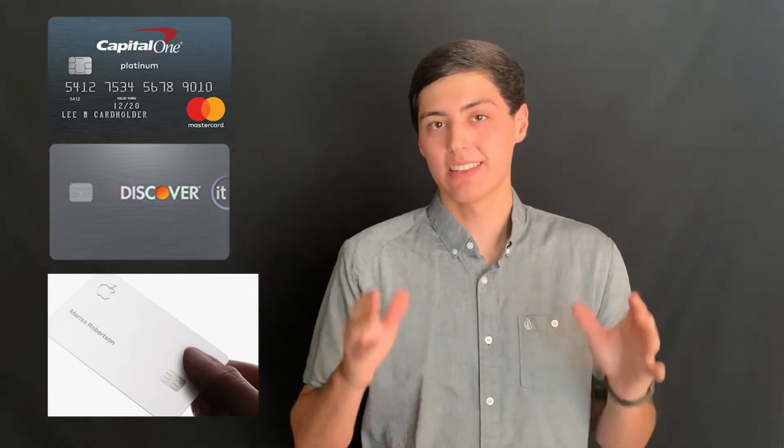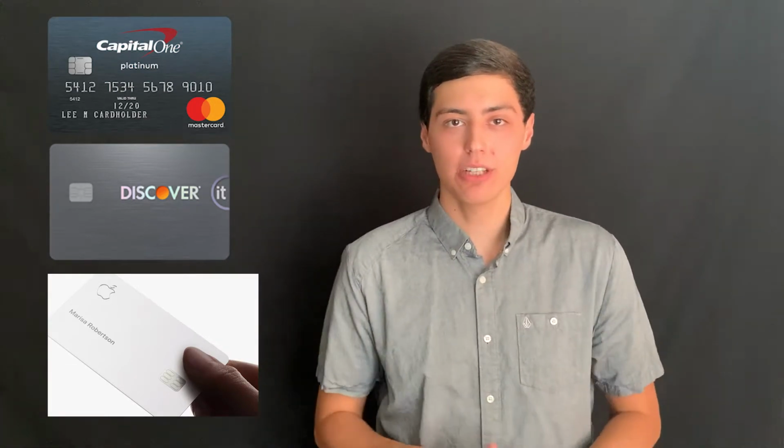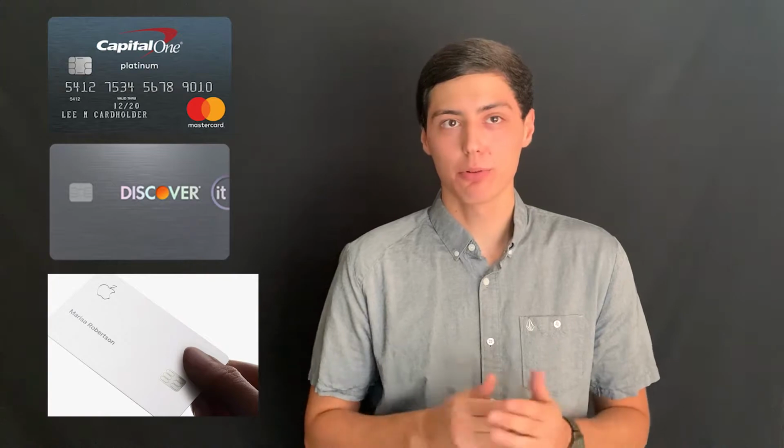Let's say you have no credit at all. Oftentimes, that can be better than bad credit because although you don't have any positive remarks on your credit, you also don't have any negative remarks. You have a clean slate. Although you might need a secured card, there's a solid chance that you can get approved for an unsecured card without any credit at all. Some popular ones are the Capital One Platinum card, the Discover It, or even the Apple card, which has this brand new Path to Apple card feature, which makes it super easy to get approved for.